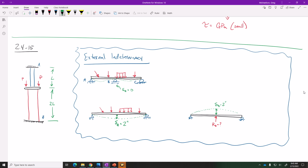Now, before we talk about that problem, I do have one other point I want to make. I chose the reaction at B as the redundant. And I did so because that seemed to make sense visually. But what if I said, now I'm going to choose the reaction at C as the redundant? Would I have gotten different answers at the end of the day for all the reactions? No. That would be a completely different problem, and it'd be a completely different set of calculations. But in the end, the 3 reactions I get for here, here, and here would be the same. Because just as the deflection here is 0, the deflection there and the deflection there is 0.